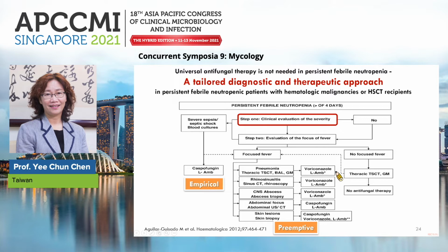For those with persistent febrile neutropenia, more than 4 days, it is emphasized that in addition to risk, we need to pay attention to the severity of the bedside condition. For those with severe sepsis or septic shock, we need to collect blood cultures immediately and initiate empirical antifungal therapy, using either caspofungin or liposomal amphotericin B. On the other hand, for those hemodynamically stable, we need clinical evaluation and initiate some diagnostics to evaluate the etiology and focus of fever. Then based on this diagnostic approach, we initiate therapy, the so-called preemptive strategy.